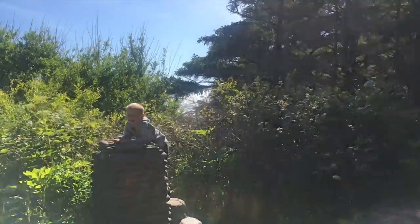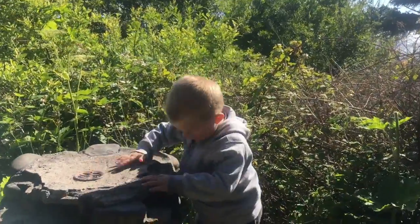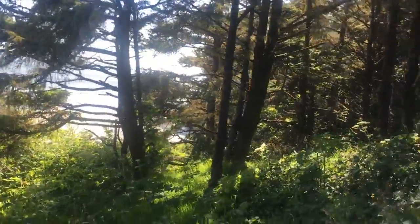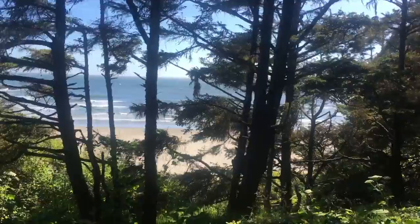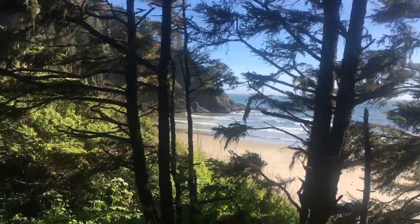So we're taking a walk up to the lighthouse. Such a beautiful day. Nice and sunny. Yeah. You see the water through there. See it, Nick? Pretty. Yeah. So pretty through there.